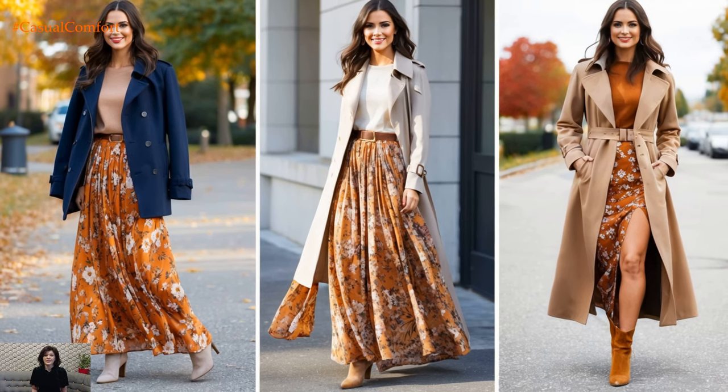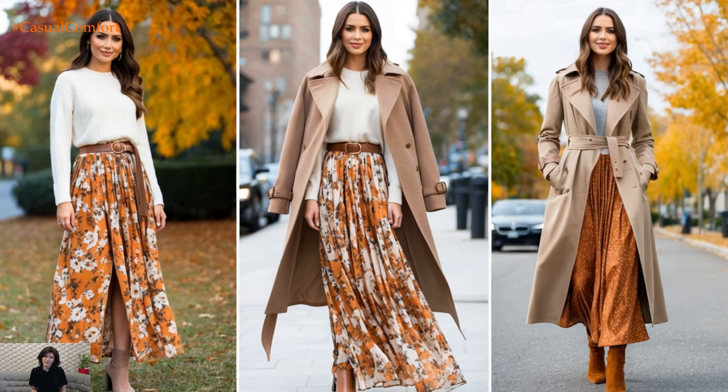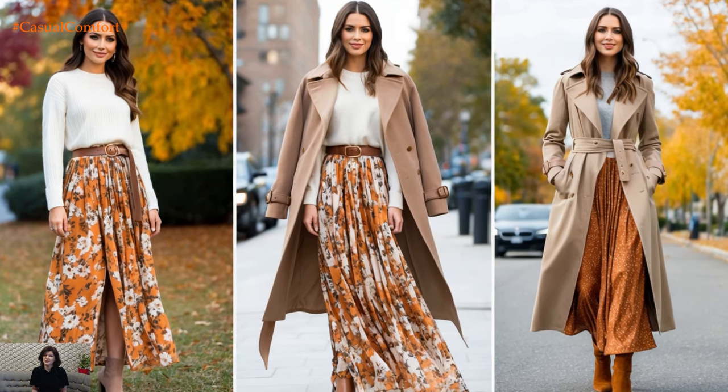This outfit is perfect for those days when you want to stay warm without compromising on style. Add some heeled boots and you're ready to take on the season in style.